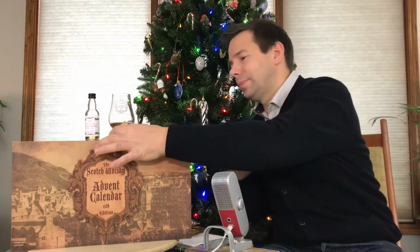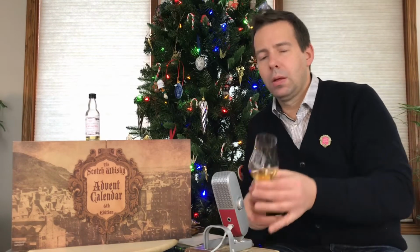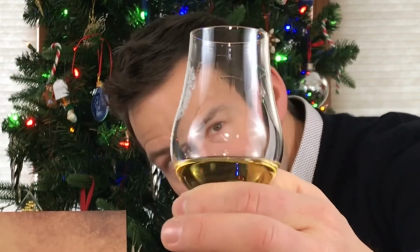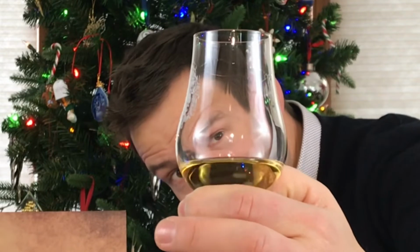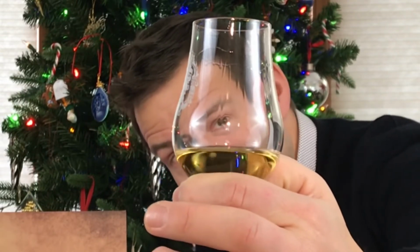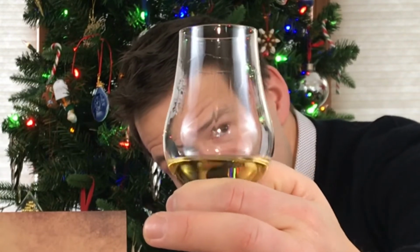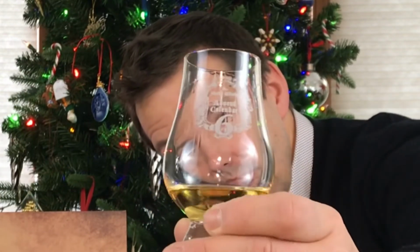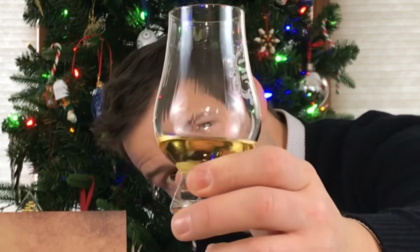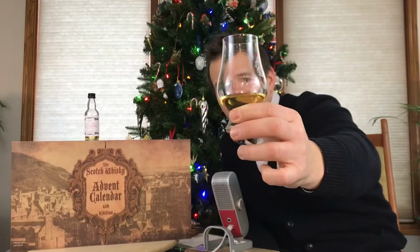All right, now let's have a look at the legs for the Milton Duff 10-year-old. Let's see. Fairly slow, actually. Maybe those are very active first fill bourbon casks. Excellent legs. Very showy. Well, I can't wait to try it. Likely it's going to have a medium to slightly full-bodied mouthfeel.